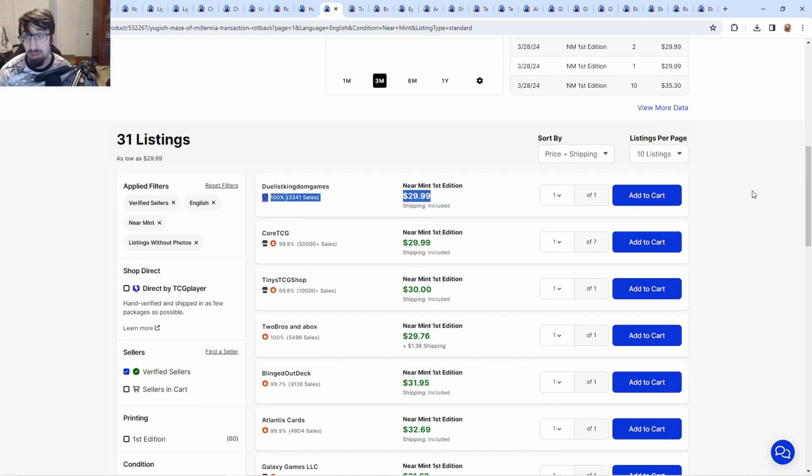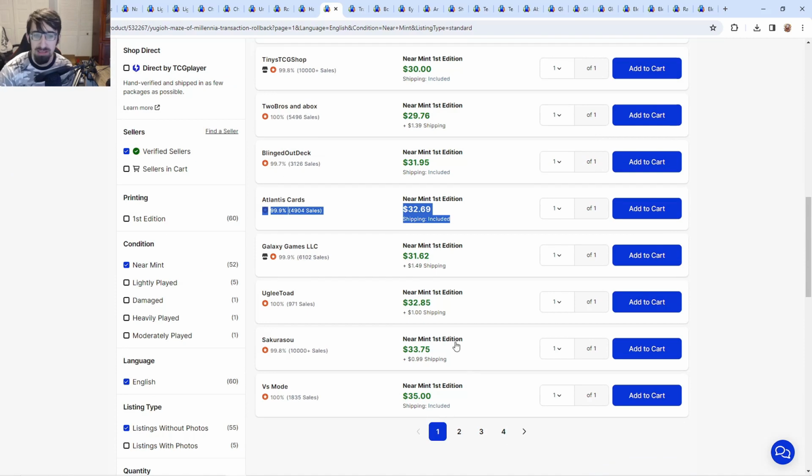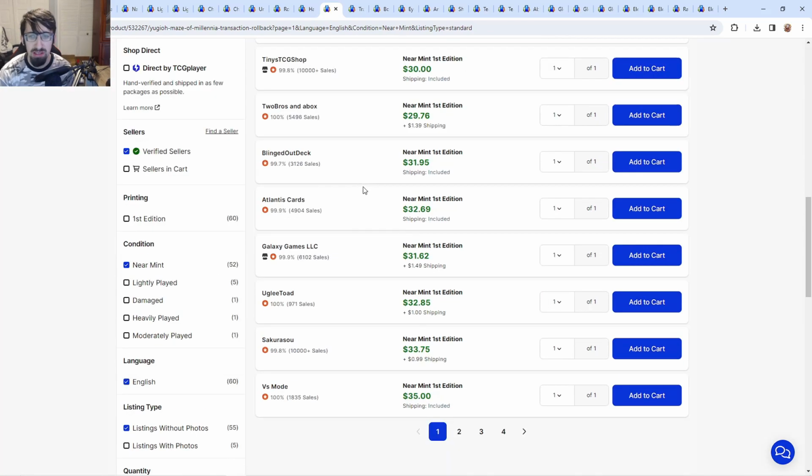Anyway, this card's backed up to $30. Somewhat 10 copies at 35 here. Wow. 33, 35 here. I mean, this card was good. I thought at 20s it was underrated. I told people, honestly, this card's going to go back. This card hits 15, go grab it. But $30, it's back to about where it's supposed to be here.